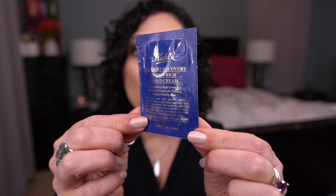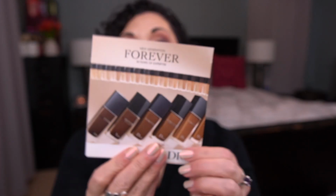From Kiehl's, ooh, this sounds really nice. The Midnight Recovery Omega Rich Cloud Cream. Ooh, that sounds nice. From Dior, I have a foundation. This is the New Generation Forever foundation. I have used one. Is this one of the ones I already have in?